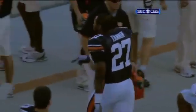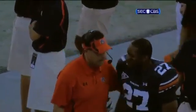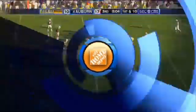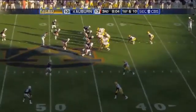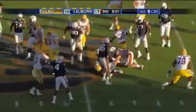Mario Fannin with the fumble, and I would expect he's feeling a little lonely right now. Yeah, he had to go talk to his offensive coordinator. I think he said, like, don't give up on me. It's one of those things that happen. I'm fine. That's what I think he said. I don't know for sure. Hey, two straight three-and-outs for Auburn. Can they do it again?